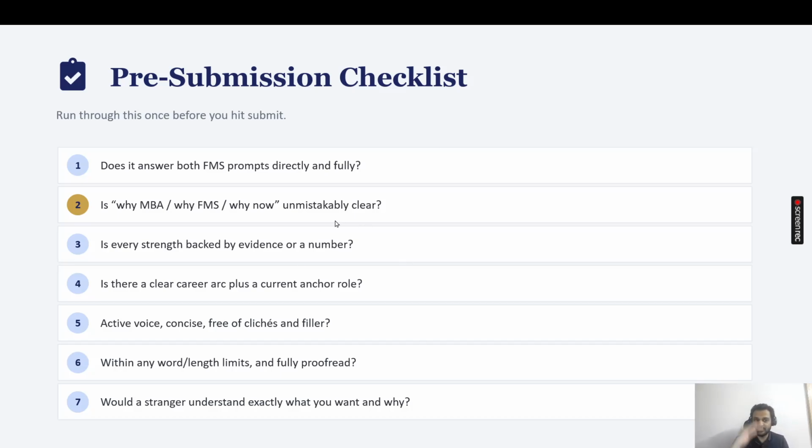Okay, so let me summarize, and then I'll show you how to write an SOP using AI. Does it answer both FMS prompts directly and fully? Why FMS, why MBA? You should have a very crisp answer on that. Any strength you write should have some evidence. Any career path which has some confusion, make sure you write clearly. Make sure you use active voice. Don't say we have done it, our team has done it. Ignore that. Read your SOP four or five times so that you know it by heart.